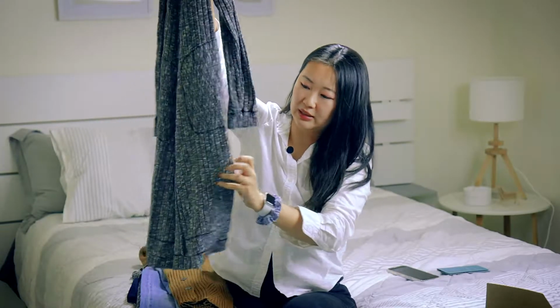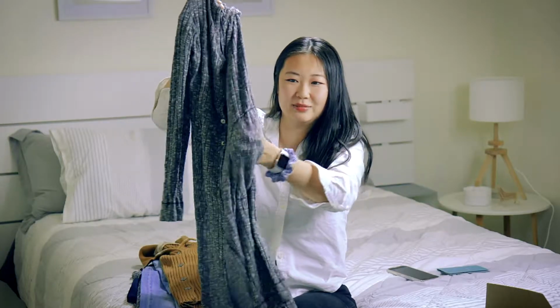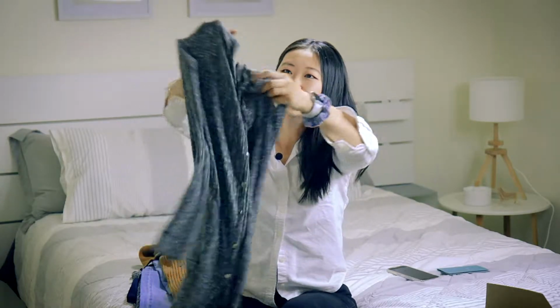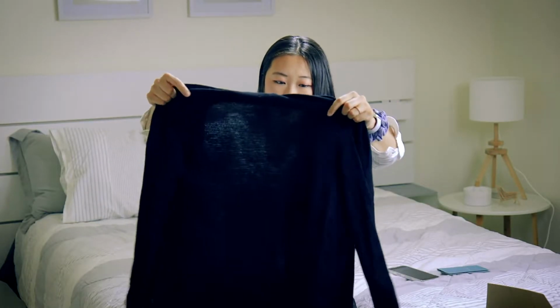There's a little slit on the side here, and there's also pockets. Not that I'm gonna be putting a lot of stuff in these pockets, but nice. You can't go wrong with pockets. Next, this is a sweater by Loft.